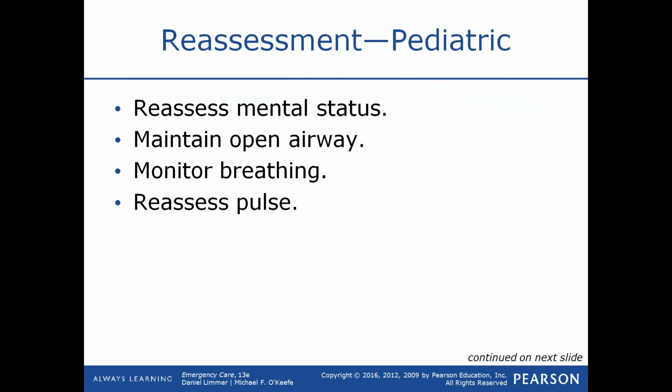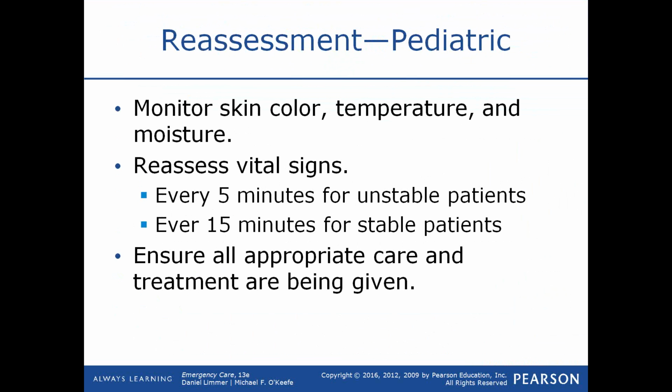I talked about D and E as a way of continuing your assessment in the pediatric patient. D stands for disability, and this is where you're going to look at their pupils to see if they have a head injury, check their AVPU, and if you have the ability, check their blood sugar. And then E is expose. Quickly expose them to look for rashes, look for fevers, measure their body temperature, and look for signs of abuse, and then cover them back up. You want to monitor their skin color, temperature, and moisture, reassess their vitals every 5 minutes if they're critical, every 15 minutes if they're stable, and then make sure that the appropriate care and treatment is being given.